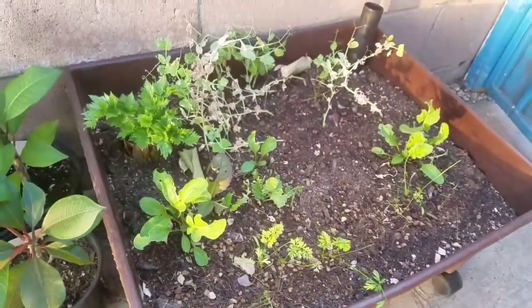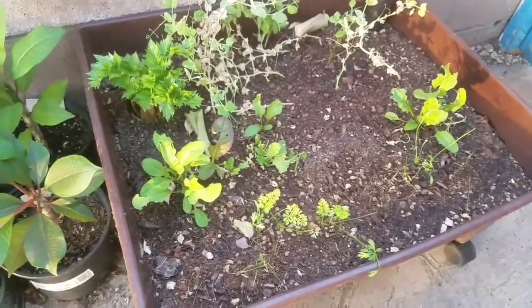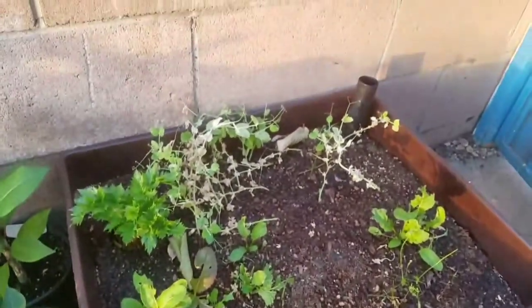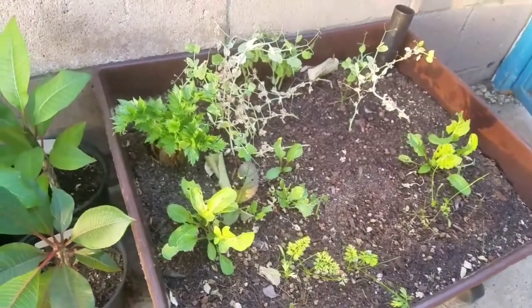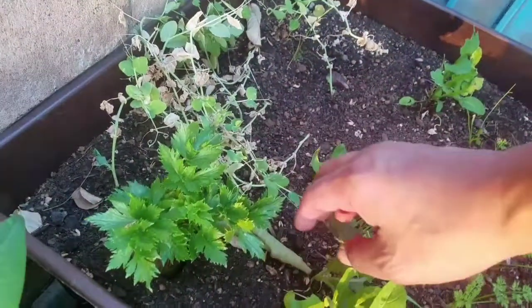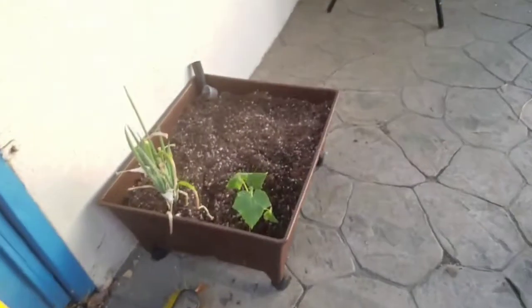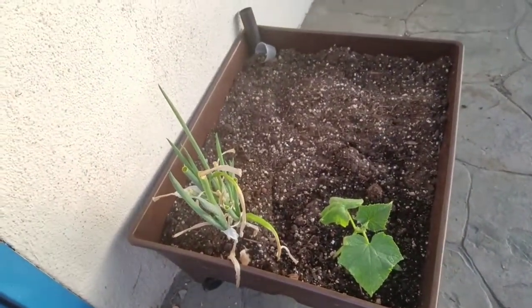So over here is this little bed that I have. Just kind of gotten lazy with it. I had put carrots and lettuce mix and snow peas, and haven't had much time to cater to them. Now this one is a celery stalk I just put in here, and hopefully it can root. Over here is the cucumber plant. I just put in some green onions.